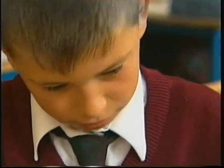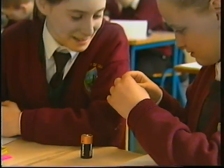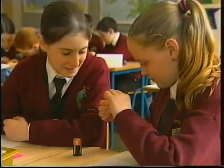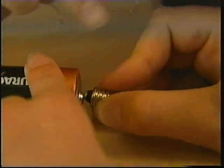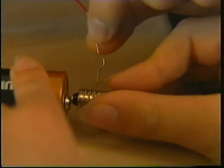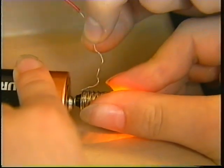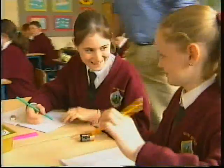Keep working away. Okay, that didn't work. Can you try something else now? Try and do it a different way. Is there anything else you can do? And where's the wire touching? It's touching the side of the bulb. Yeah. And where else is it touching? The bottom of the battery. You have it. Good. Draw a picture of that in the first box, each of you, and then look for the second way to light it.